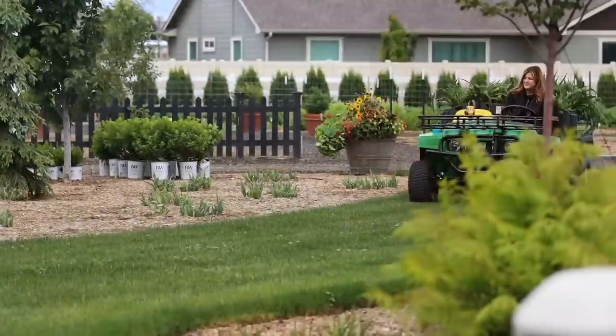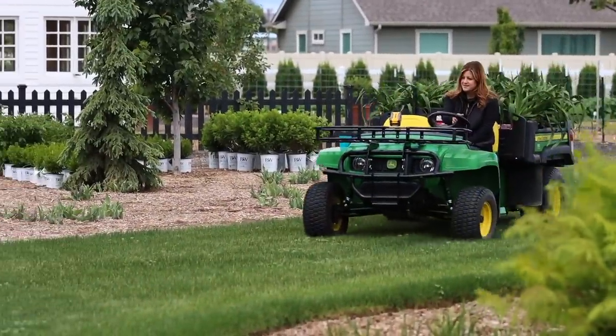All right, so let's go get these planted. I've got my auger and starter fertilizer. This should be a pretty quick job.